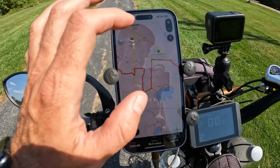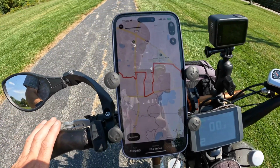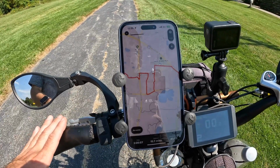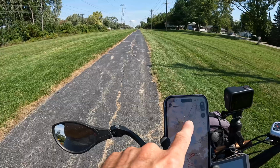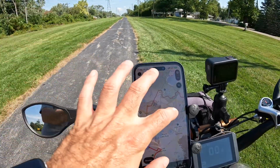Definitely not hard to do. There are sidewalks where you want them to be, and all of the rest of it was slower streets where you didn't really have to worry about high-speed traffic or anything. All right, so we're going to be heading in an easterly direction here, and then we're going to make our way to Rollins Savanna Forest Preserve and then start making our way south again.